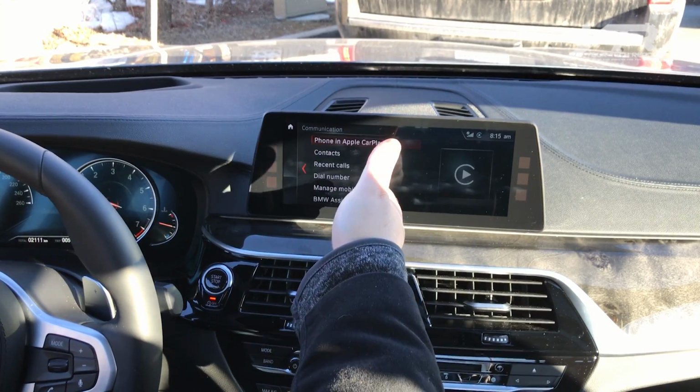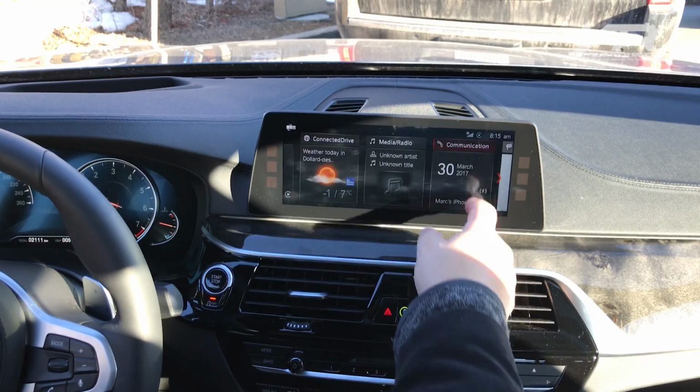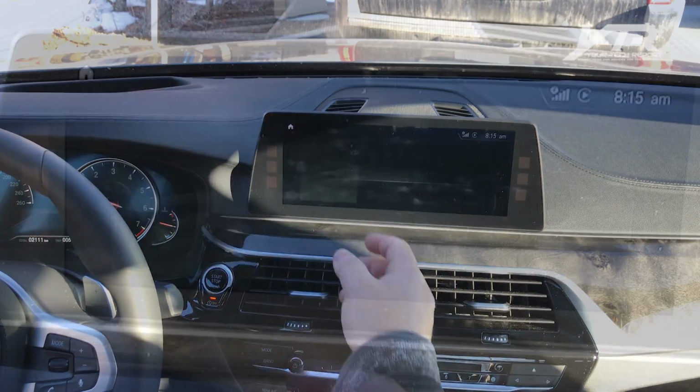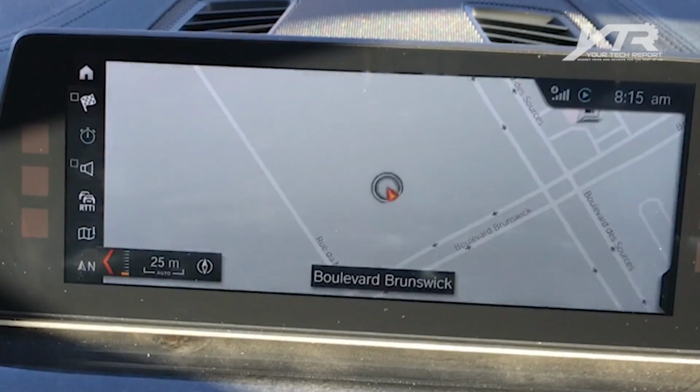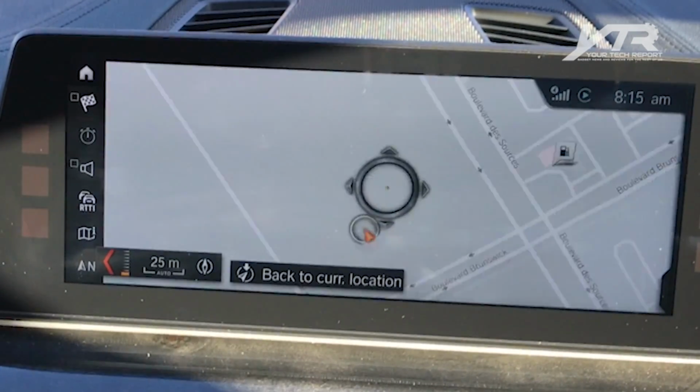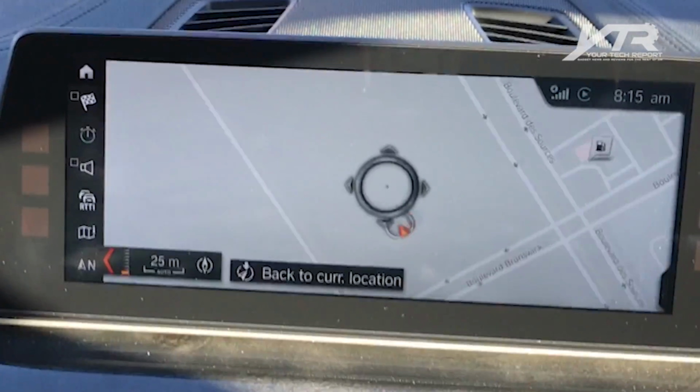Communication gives you access to your contacts, your dialed numbers, your recent calls, BMW Assist. Then you have navigation, which is your typical sat-nav, although because it's connected, it has way more intuitive features like actually being able to get real-time traffic, gas prices, and those kind of things.